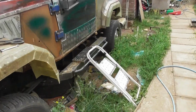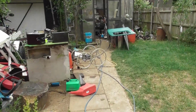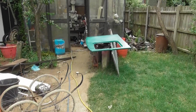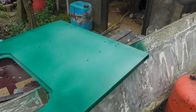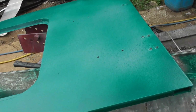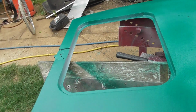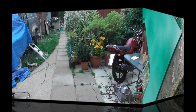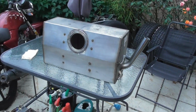Didn't have enough to do that bloody door. I wasted half of it this morning because the gun decided it weren't going to work. So what was going to go on here ended up on the floor, unfortunately. So we'll have to do a light rub down and probably roll that on. Okay, Wednesday, tank has come.